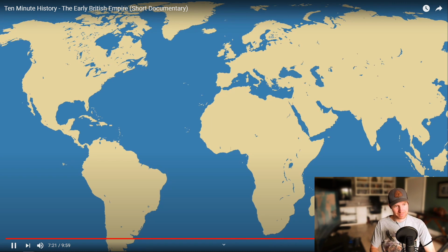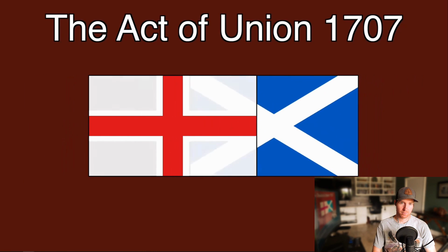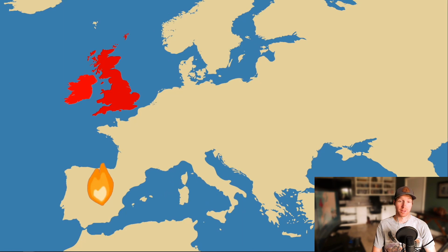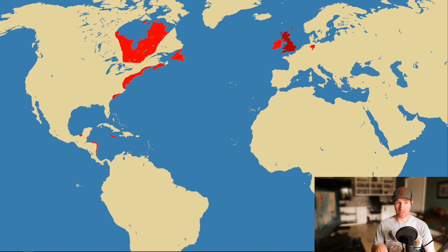Scottish and English empires at the turn of the 18th century looked like this. In return for England financing Scotland's debts, both kingdoms were unified by the 1707 Act of Union, which gave birth to Great Britain. Great Britain immediately found itself caught up in numerous European wars. From the War of the Spanish Succession, Britain gained Gibraltar in southern Spain and large swathes of French territory in Canada. Did a video on that.